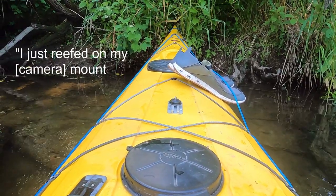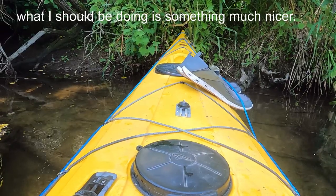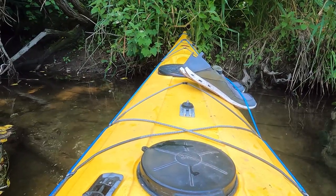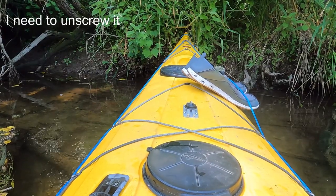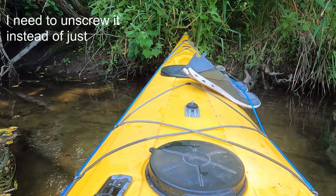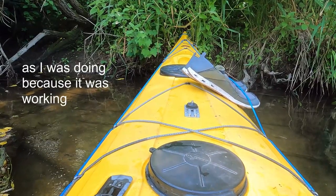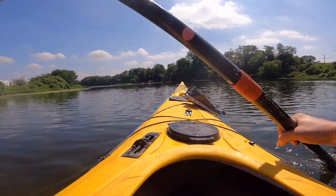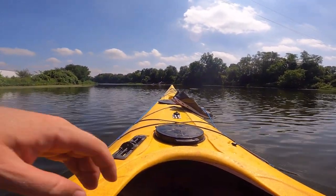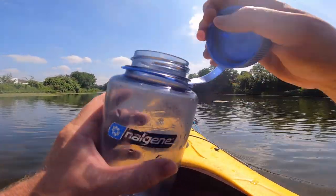I just reefed on my mount, and apparently what I should be doing is something much nicer in order to change it. I need to unscrew it instead of just yanking on it as I was doing, because it was working. I broke it. All right, grapes are gone. Water is down to the last sip, which I'm gonna take right now.